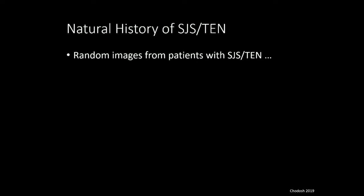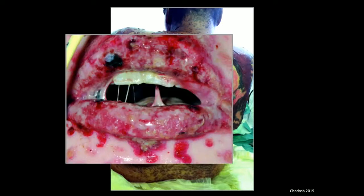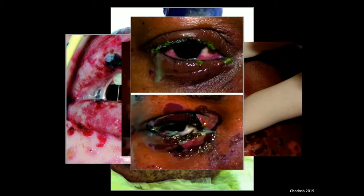So I'm going to show you just a few random images so I can satisfy my mission of showing you the natural history. But all of us know what toxic epidermal necrolysis looks like. This is a particularly severe case. And we all know what the mucositis looks like in the mouth, and these are characteristic lesions. This is a patient of mine with a pseudomembrane forming, and what's really amazing and characteristic is the severe meibomitis that you can see, and this is what I see in almost every patient.